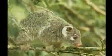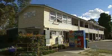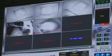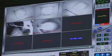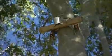Many Queenslanders might see possums as pests, but one school is using them as an educational tool. At Pollara State School, they're being monitored 24 hours a day, not by research scientists, but by kids. And they've got access to security cameras to keep watch on the nocturnal creatures when the playground is usually silent and the children tucked in bed at home.